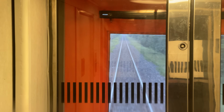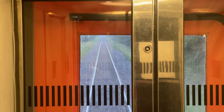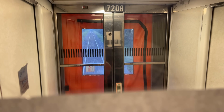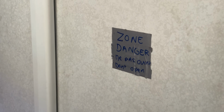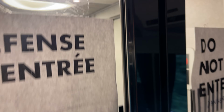Of course, the view out the back is anything but unobstructed. Because there's no permanent door to isolate the end of the car, a fabric door has been installed in addition to the vestibule being locked closed. There's also some hastily posted danger signs taped on the walls in the vestibule and on the innermost door.